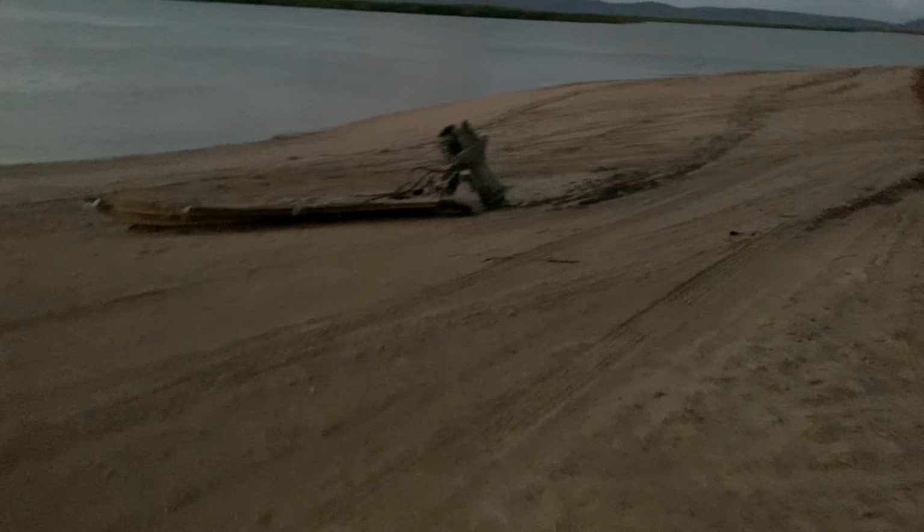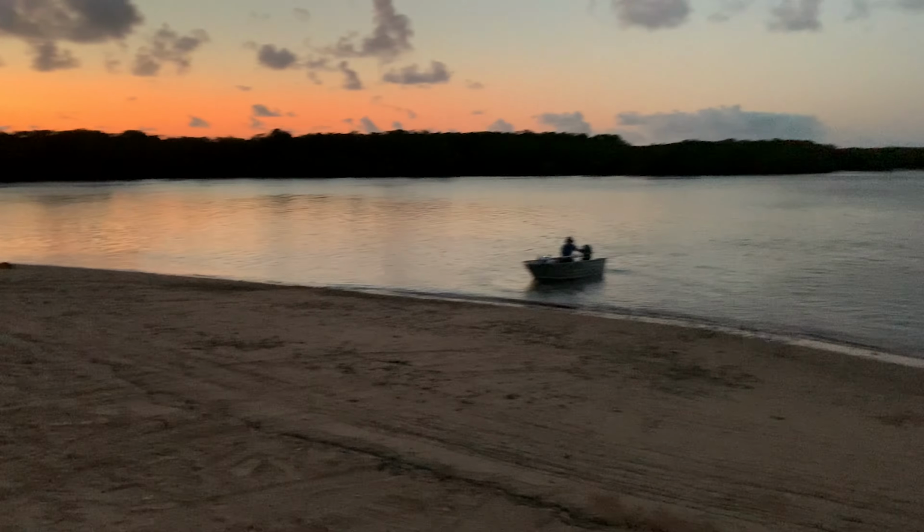Burnt out old boat. Not what you expect to see when you hit paradise. A few other campers here. Just put the tinny in.